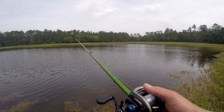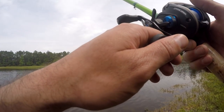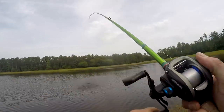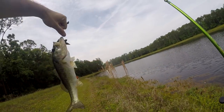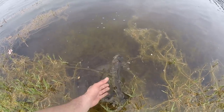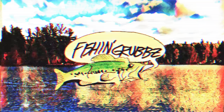Oh, come on! Yep. That's my first Florida fish, baby. It's a skimmer. Fishing Grub's very first Florida bass. All right, bro. Relax. There he goes. Welcome to Florida, man. Let's go find the big girls.